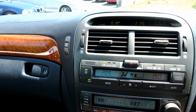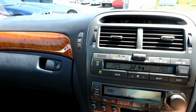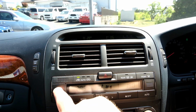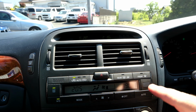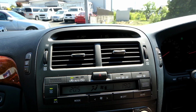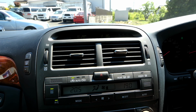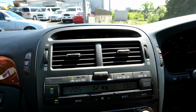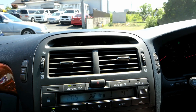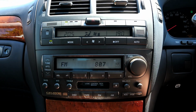Okay, the other thing it's got is swing, which is quite unique. So you see this here, on and off. If I push this on again, if you can see it, see they're swinging. So they go backwards and forwards, which is quite cool. And if you don't want them to swing, just touch the button and they'll stop wherever. Obviously you've got factory stereo.